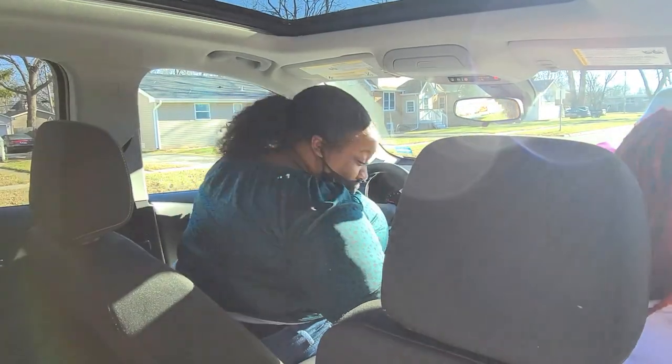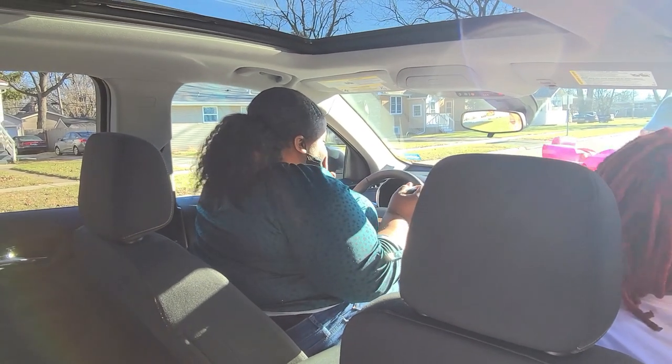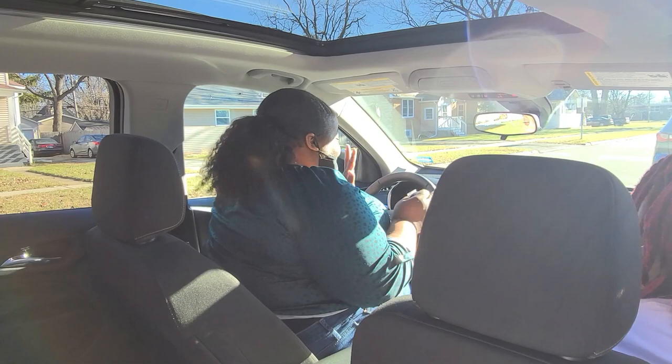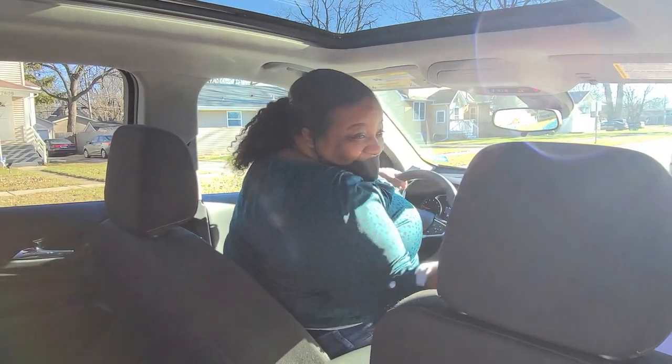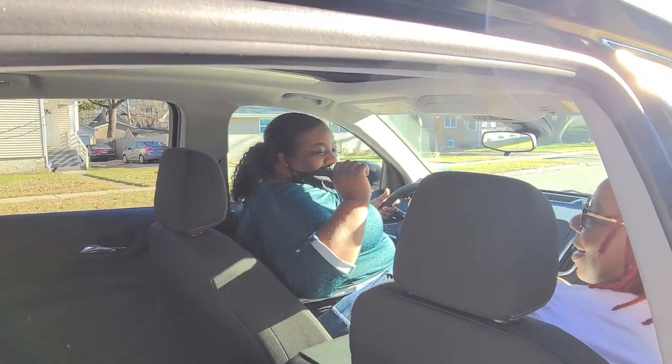Look, hold on, wait. Look at the mileage. 30 miles. How old is you? 30. Oh, okay. 30 miles on it. 2022. Cloth interior. Panoramic roof. Reverse camera. What? Heated seats and all that. Whatever you want to do.